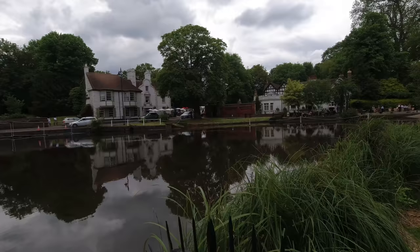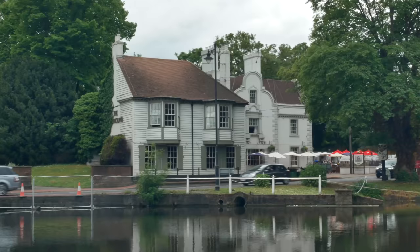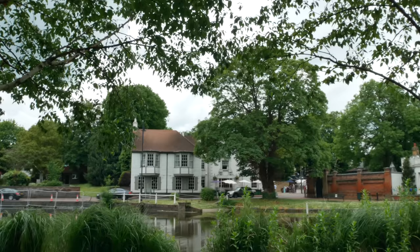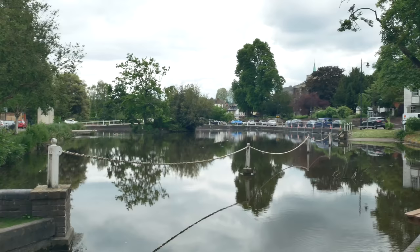So the Greyhound Inn over there is a very old coaching inn. I think it was improved and built upon in the 18th century, but I think some of it goes back to at least the 1600s, which is amazing. Carshalton is really beautiful. I don't know what I was expecting, but it's taken us a little bit by surprise. It's really delightful down here.